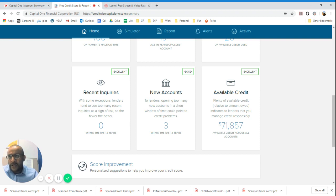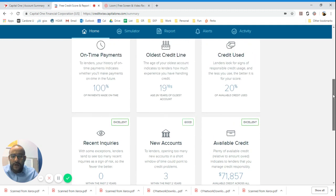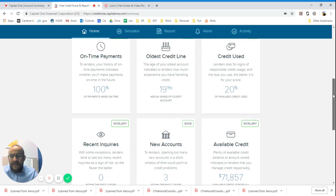Call your credit card companies and ask them to raise your credit limit. They'll look at your payment history and they will increase your credit availability, and that's going to affect your credit score. So these are the 6 factors that impact a person's credit score. You focus on these and you will have an improved credit score.